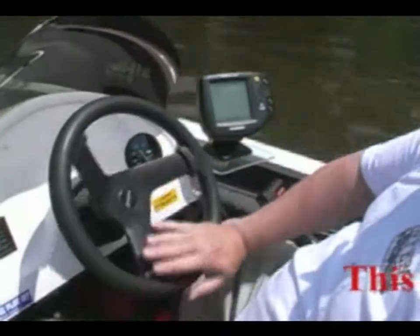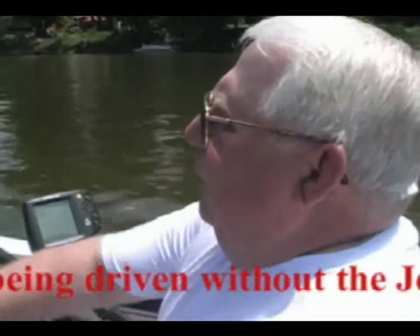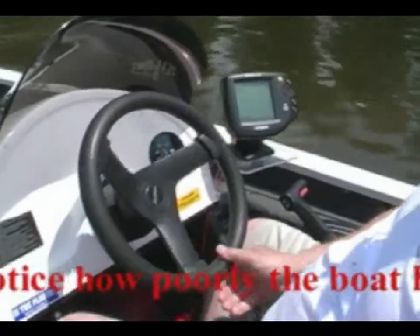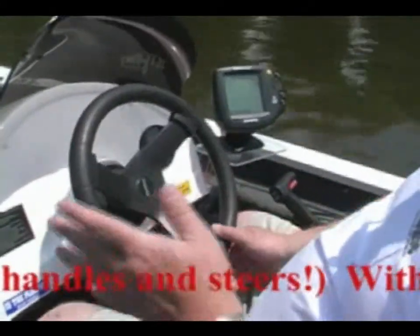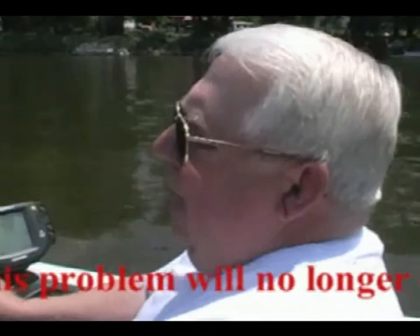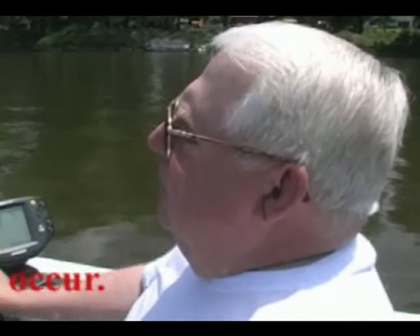It's a constant battle. You correct it, then you have to overcorrect it, then you have to overcorrect it. You're just back and forth with it at a low RPM. Like I said, the boat understands high RPMs, but at a low RPM, you're fighting it. If somebody wanted to take this boat in troll, then 9 out of 10 just quit trolling because they're tired of fighting the boat back and forth. With the JetWing on, what will occur?